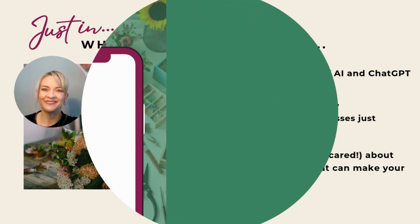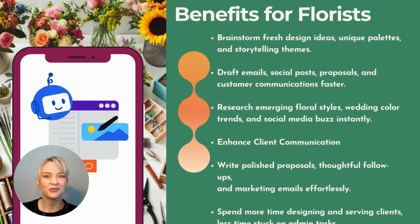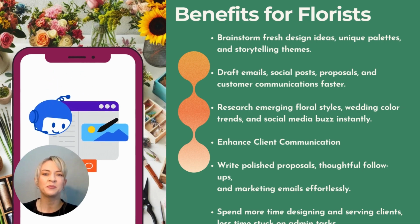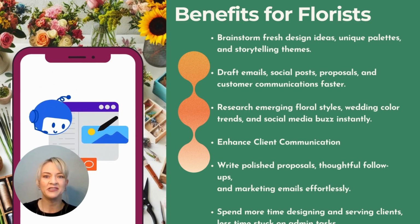your life easier. First, imagine the ability to brainstorm fresh ideas, new color palettes, storytelling themes, all with just a few clicks. AI can do that for us. Next, consider how much faster you could draft emails, social media posts, proposals, and customer communications. This means that we connect with our clients more efficiently, allowing us to focus on what we love, which is designing beautiful arrangements. Lastly, think about the research capabilities at our fingertips and how AI enables us to instantly explore emerging floral trends, wedding color trends, and what's buzzing on social media. This information can help us stay ahead in our industry.